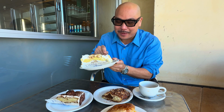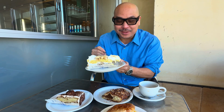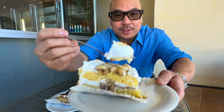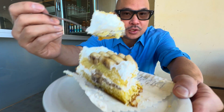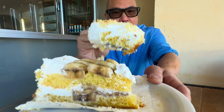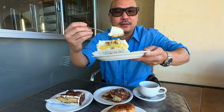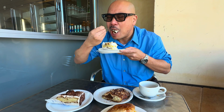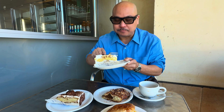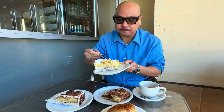It's really good. Nice and light in flavor. It has a very banana-y flavor with also a lot of cream mixed in. The cake is fluffy and has a great texture. Really good.